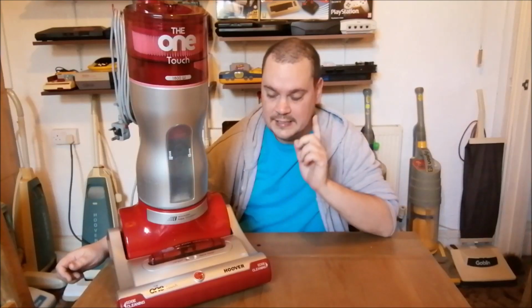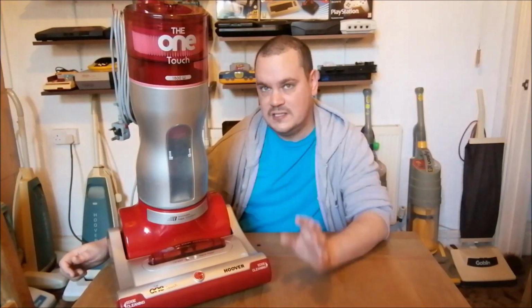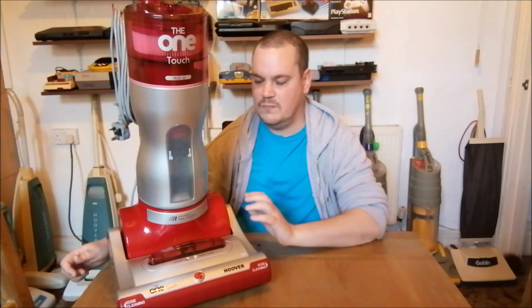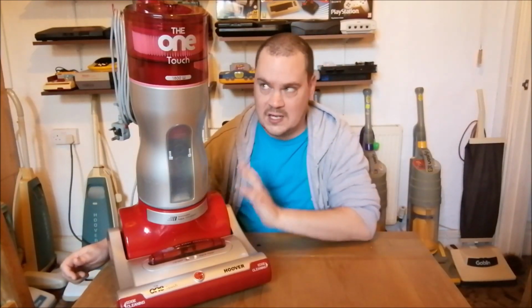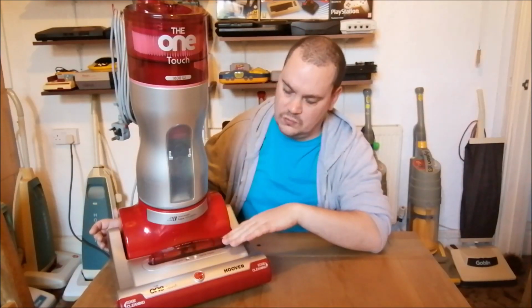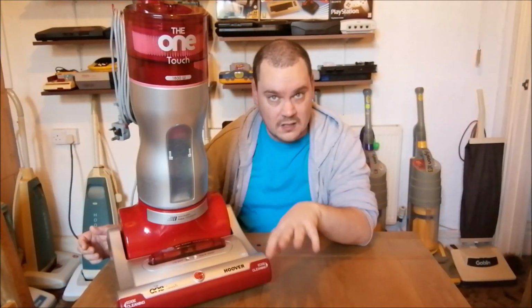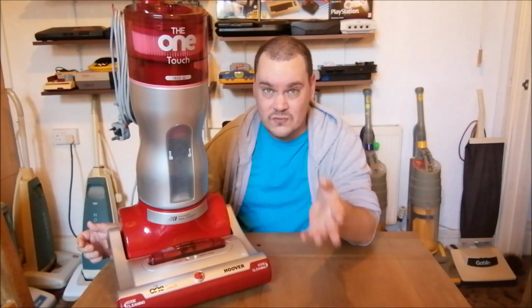So first of all, a little history. The original first generation Hoover the One went on sale in, I think, approximately 2004. Now that cleaner was very similar to this one we have here. The only difference really was the fact that it was mainly white with red accents. The vast majority of the cleaner was white. There were a few bits, obviously like the Hoover Roundel and the central pedal here. They were red. Now those machines are incredibly hard to find now. They are very rare.